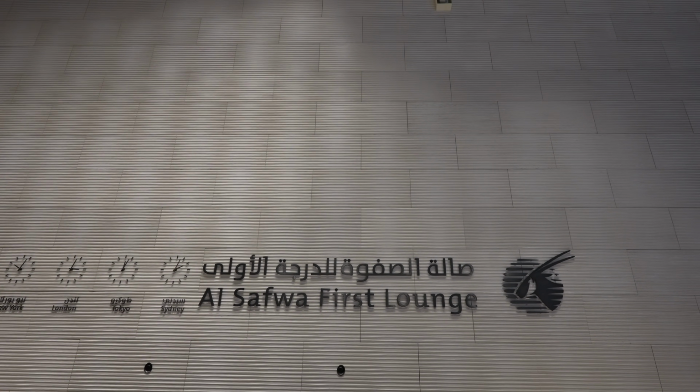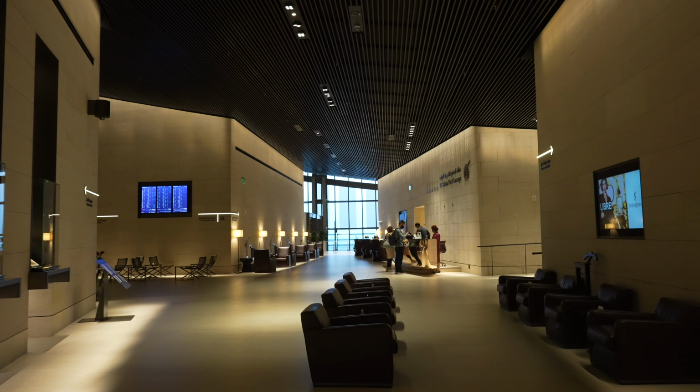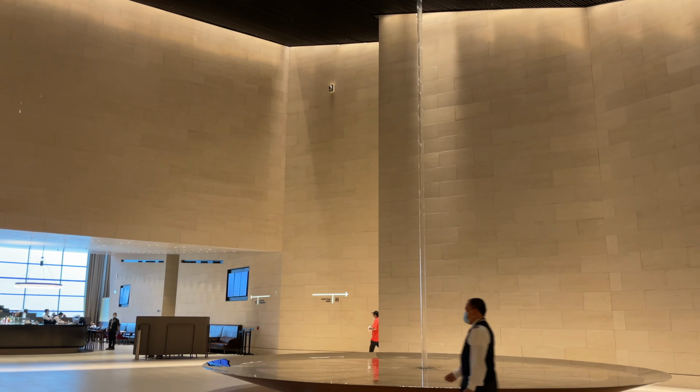Because of a quirk of regional naming, business class tickets in the Gulf are designated as first class, and that means you can access the Al-Safwa lounge in Doha. And I'll tell you what, I don't need my lounge to be a cathedral and a museum wrapped up into one. But what an impressive thing this is, nevertheless.